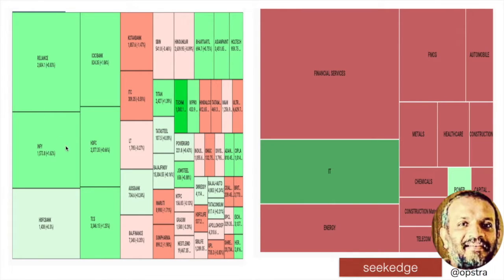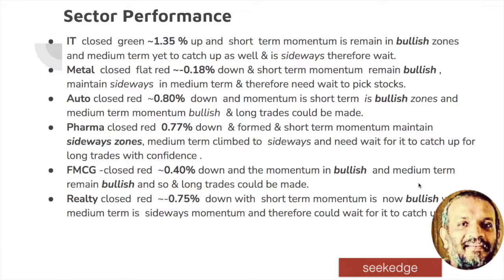The heat map of today's action is showing that there is a good move except on HDFC Bank. Major indices, Reliance, ICICI Bank, HDFC, and IT stocks all performed. But overall, it was major movers with the power and the IT sector. Sectoral performance, if you see, IT performed well, a 1.5% up move, and we can see that there is some reversal that is happening on the IT. So all the sectors except pharma are bullish in the short term.